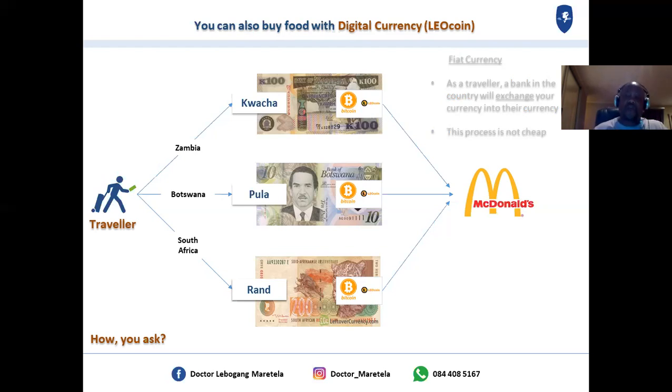It is independent of a country or a bank. So it works anywhere anyhow. And as far as I know, our bank, the Leo Bank, is the only bank in the country or in the world that trades Leo, or that trades cryptocurrency as they call it. So Leo Bank is the only bank that can actually allow you to transact, which means you can have Leo in your account and go to any ATM in the world and be able to withdraw the money of that country without needing to exchange anything to anything.